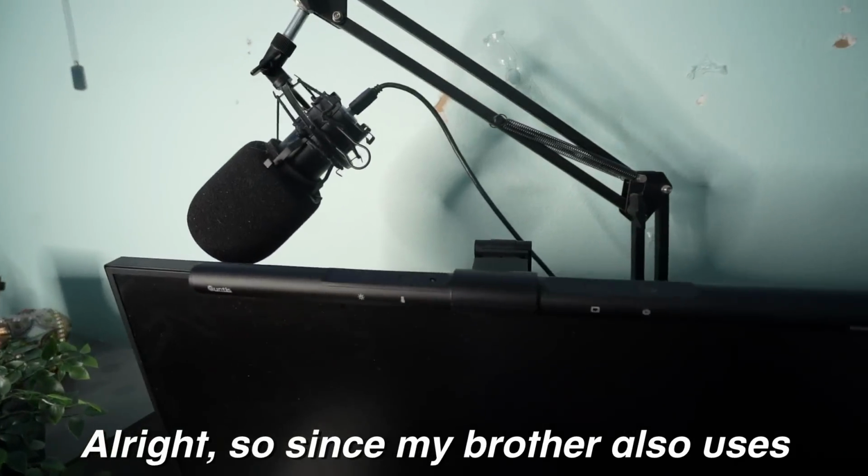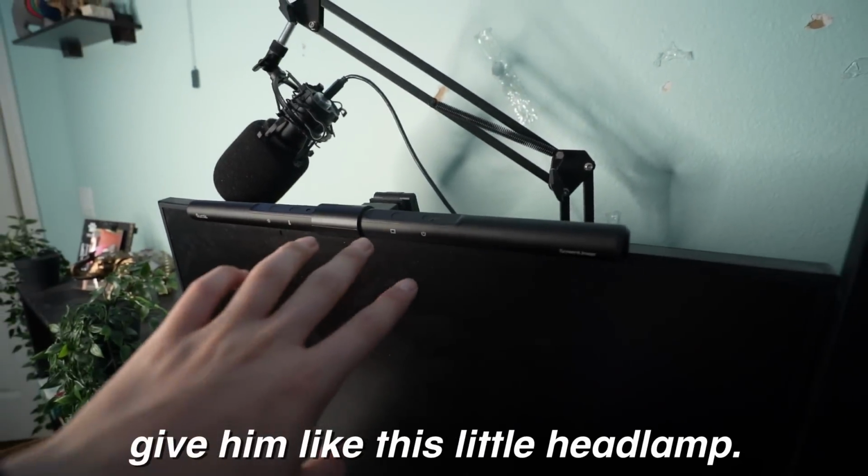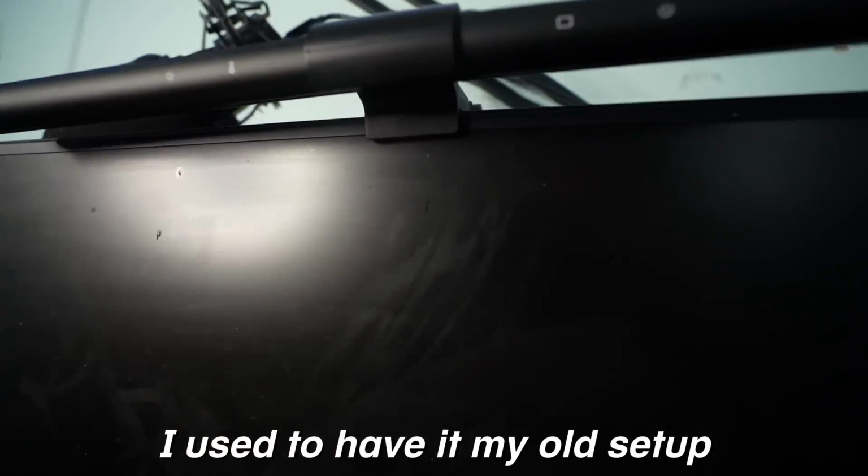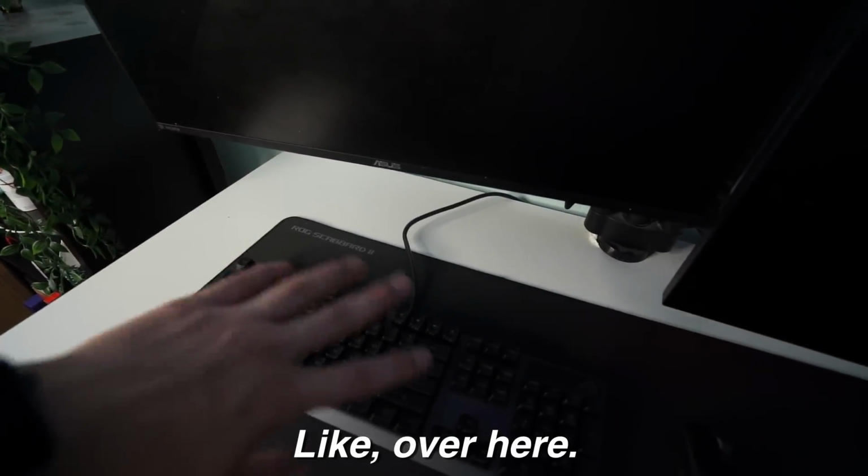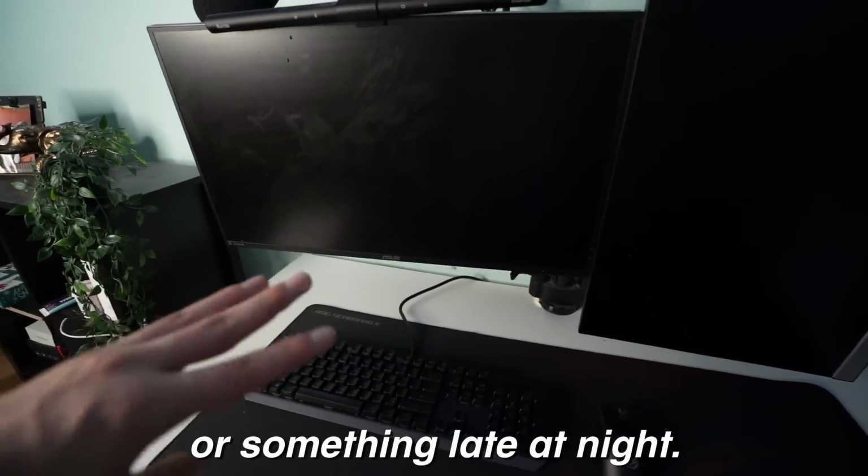Alright, so since my brother also uses this setup for school, I decided to give him this little headlamp. I used to have it in my old setup and I had an extra one, so I just decided to give it to him, and it basically will just shine a light over here, so whenever he's doing homework or something late at night.